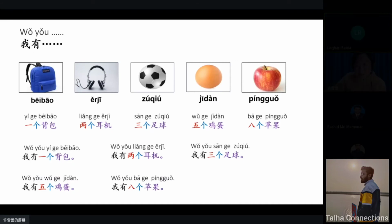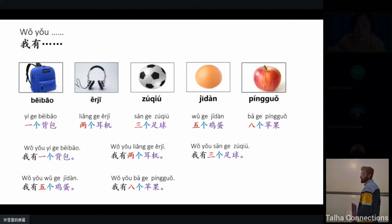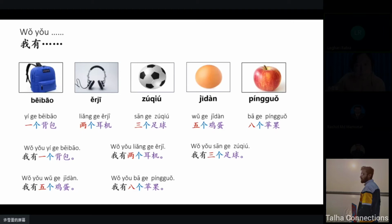Yes, very good. So maybe this is something unique feature of Chinese language. Usually, in most cases, when we mention the number or the quantity of a certain object, we need to use measure word. 5 eggs, 5个鸡蛋, 8 apples, 8个苹果.